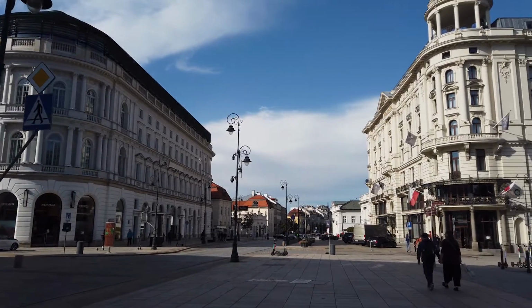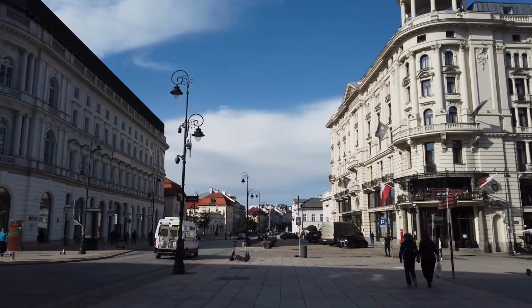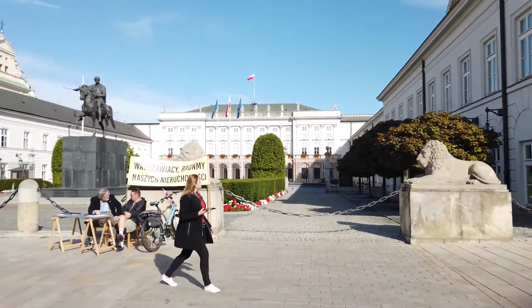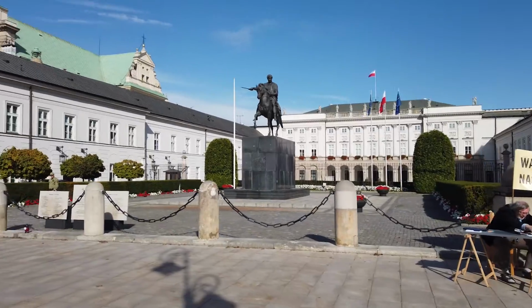So just about 2 or 3 blocks from the main market square, the Rynek Glowny, here in Warsaw. It's one of the cutest parts of the city, for sure. So you can see here on my right is the Polish Presidential Palace. And some peaceful protesters.